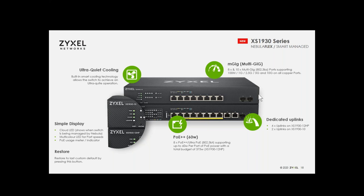The family is the XS1930. They're Nebula Flex switches, or locally smart managed. There's an XS1930-10, which is a non-PoE device, and there's an XS1930-12HP, which is a PoE device. That PoE device has eight PoE++ ports, and it has the full 375 watts of power that you'd have in a 24 port switch, but that is spread over eight ports. So you can see the difference in the per port PoE rating. The 12HP has two additional copper multi-gig uplink ports, and two SFP+ 10 gig ports.